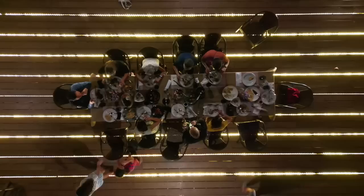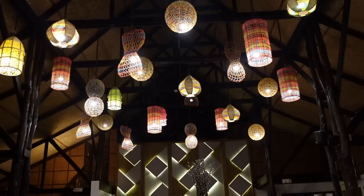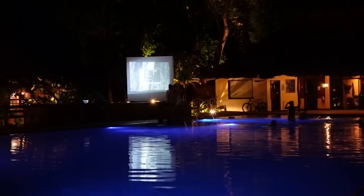There's the Dugong Bar at night. They have recreational activities such as table tennis, chess, billiards, and Jenga. And look at the swimming pool at night. It's so beautiful. And they also have an outdoor cinema here.